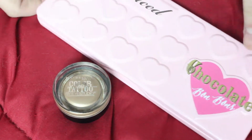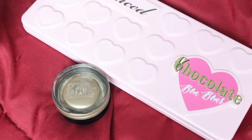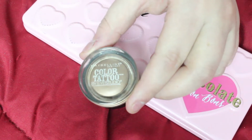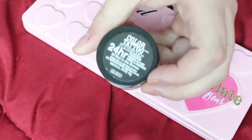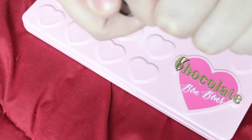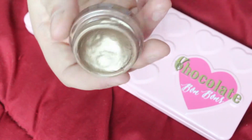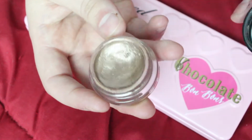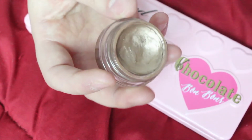Starting off with eye makeup, I just have two eyeshadows. I have a palette and then a single eyeshadow. The single eyeshadow that I have is just the Maybelline Color Tattoo in the color Bad to the Bronze, and this is just what it looks like. It is just a bronzy metallic cream eyeshadow. I love using this as a base. It works great, and it goes with pretty much any eyeshadow.